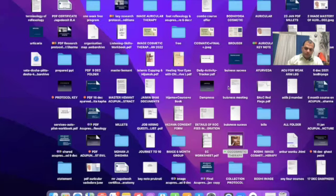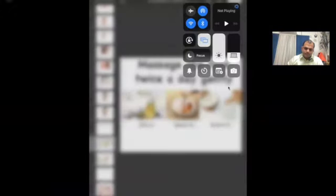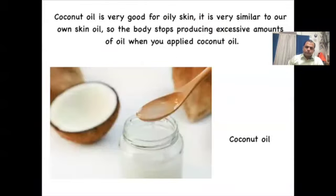But coconut oil also has an adaptogenic effect. The meaning of adaptogenic effect is, if your skin is too dry, then no problem, the skin will produce the oil. In that condition, it will not cause any hindrance. So coconut oil is very good for oily skin. It is similar to our own skin. So the body stops producing excessive oil when you apply coconut oil, right?